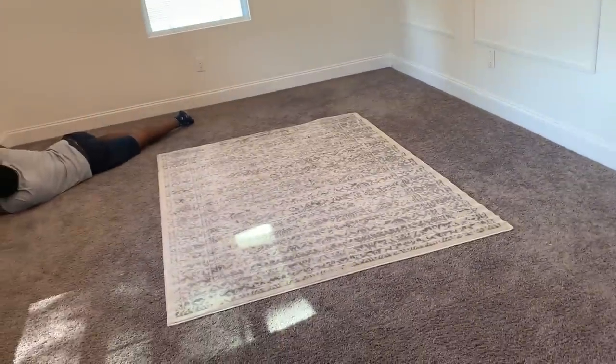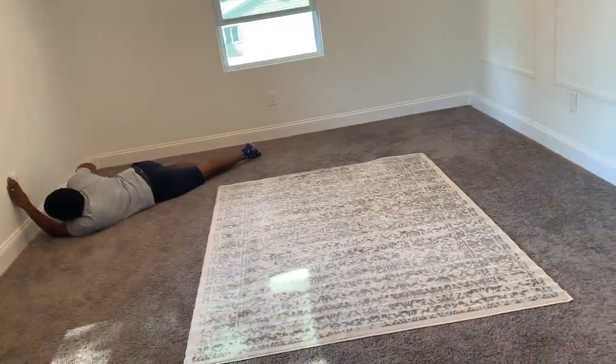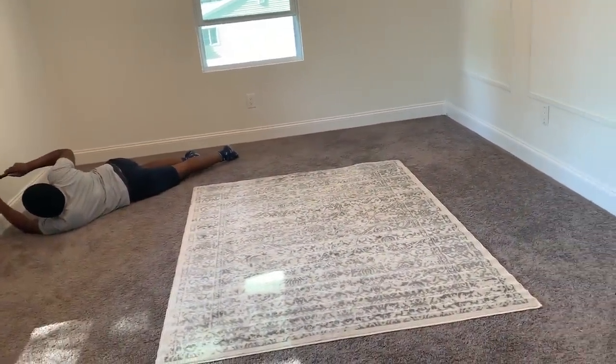How the carpet looks. I did get a 5x7, but you guys are gonna see I'm not trying to cover this whole room with another carpet again. That's just not my style.